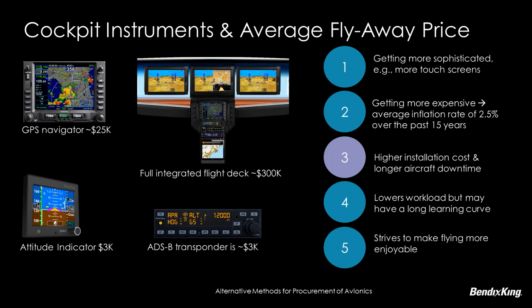So let's take a look at some of the cockpit instruments and flyaway pricing. We have put in a few examples on the left-hand side of the slide. And as you can see, the range is high. You can go anywhere from $3,000 for an attitude indicator all the way to $300K for a full integrated deck. These products are getting more sophisticated with, for example, more touchscreen-based products. And as they get more sophisticated, they may get more expensive.